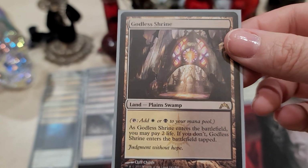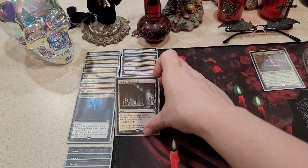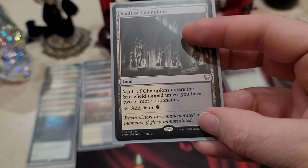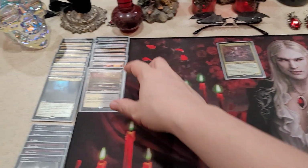If you're looking for a plains, you can go get that. So, if you want to go ahead and search it with a fetch land. Vault of Champions, you can see what it does. Again, this is another commander land. It comes into play untapped if you have more than one opponent.